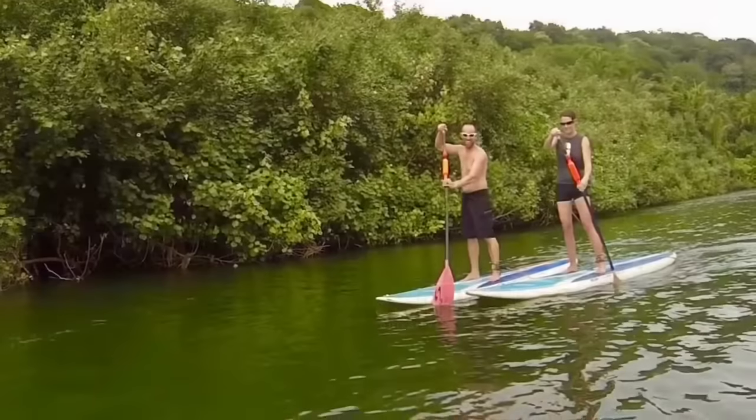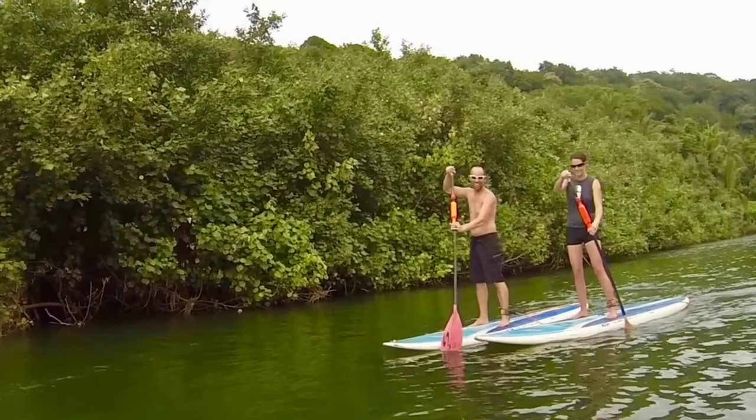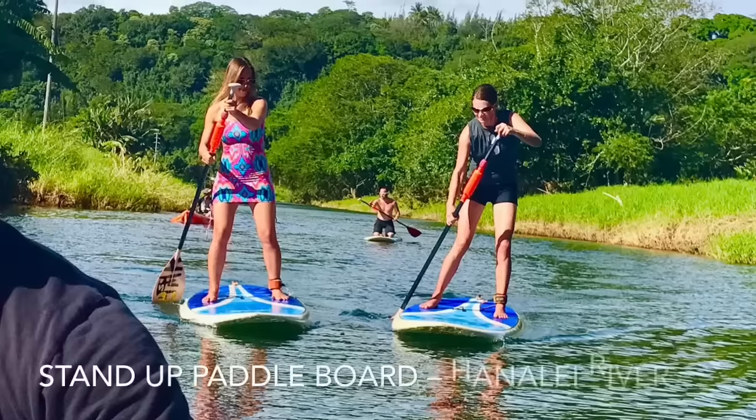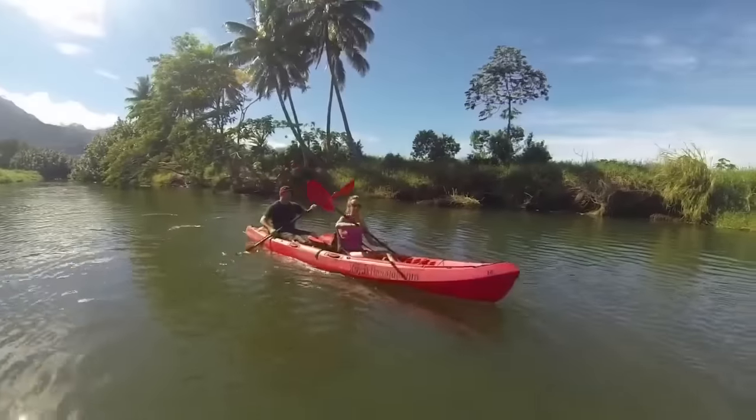Okay, going back to Hanalei really quick. While you're there, be sure to rent some stand-up paddle boards or kayaks and float the river. This was an awesome, peaceful experience. By the way, keep your eyes peeled for little turtles.